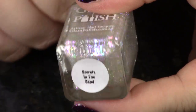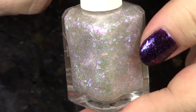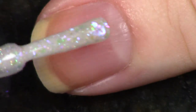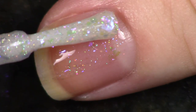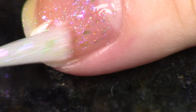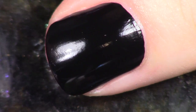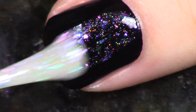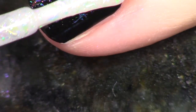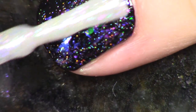Okay, so this is called Secrets in the Sand. Sorry, I'm laughing just because this is so divine. It's so good. All right, let me tell you how it's described. This is a clear base with a mix of pink to purple to green iridescent flakies, green to purple iridescent flakies, blue to purple, green to purple to indigo, basically all the kinds of the flakies that showed up in the other polishes. They're all in here, so it's a rainbow of everything.